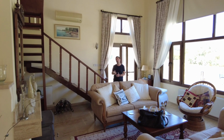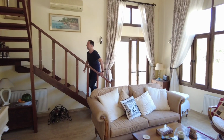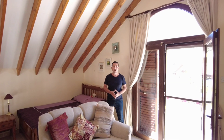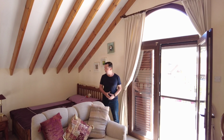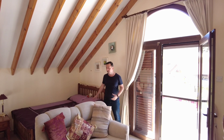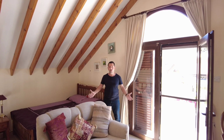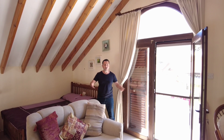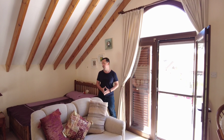Now let's go and have a look at the upstairs bedroom or loft room. At the moment, the current owners are using the upstairs room as a TV room, but they have a bed here for guests. So you can turn this room into a bedroom, a study room, a living room, a playground room, you can turn it into anything you like. It's actually beautiful, I love it.